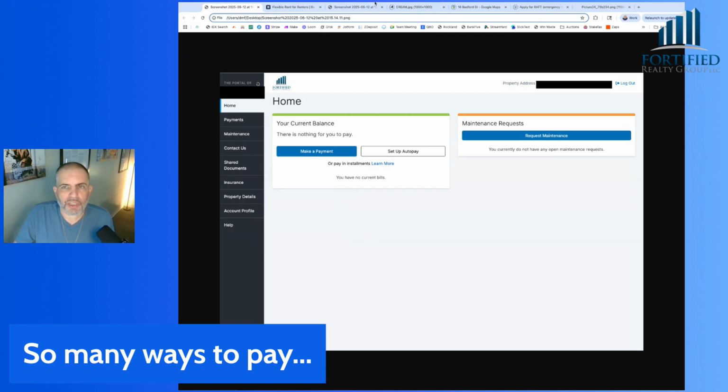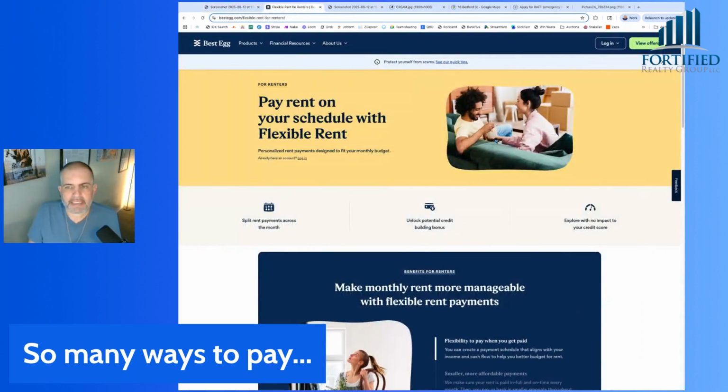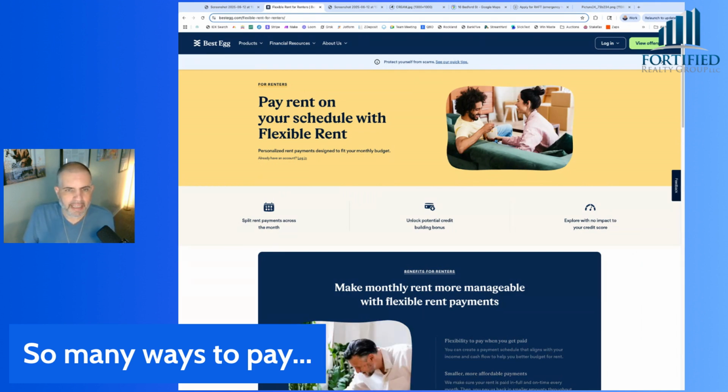So what's that? That's pretty unique. I don't think a lot of people in our area offer this. And this is a service called Best Egg, right? So tenants can basically do it almost like Klarna, but for rent. So they can sign up for this. I don't believe it charges them anything if they make the payments to the plan that they design.